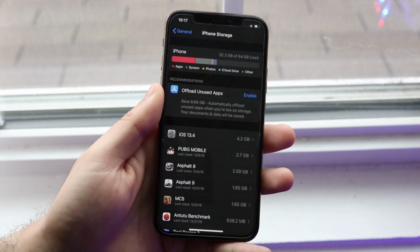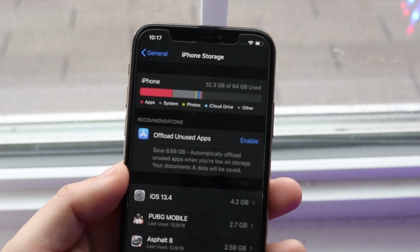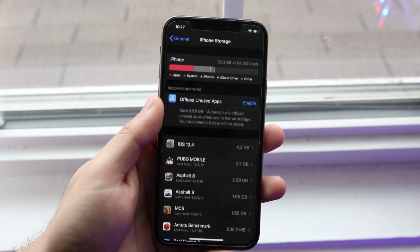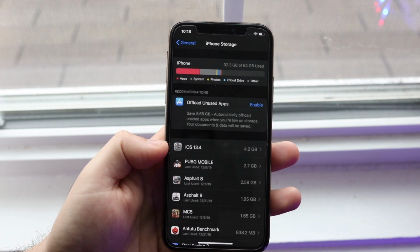This is not my personal phone. This is obviously a side phone. But as you can see, there's another option called Other, and this is where things like system updates come into play. Sometimes doing a system update will clear that out a little bit, and there are some other ways to clear out this stuff too. Now if you look below, I have iOS 13.4.